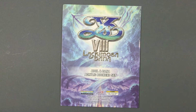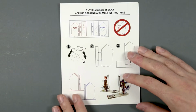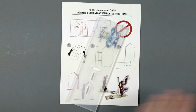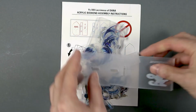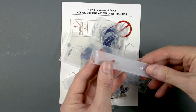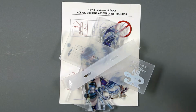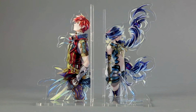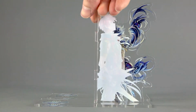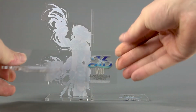The mystery item was, in fact, an acrylic bookend set featuring Adol and Dana. These are the instructions, and these are the pieces. And I must again give credit to Nipponichi because every component of this set has a protective cover. So, let's see the finished product. After a very simple assembly, you have two bookends, one with Adol and the other with Dana. The print is only on one side, and on the base you also have the title of the game.